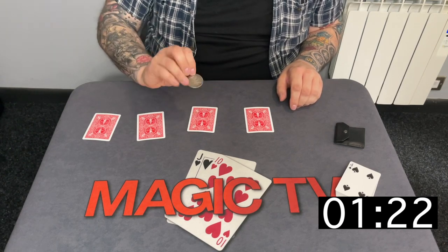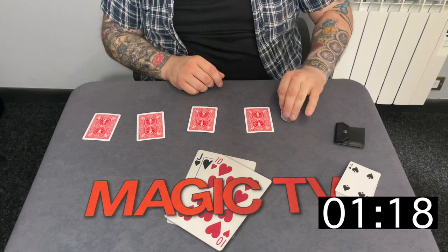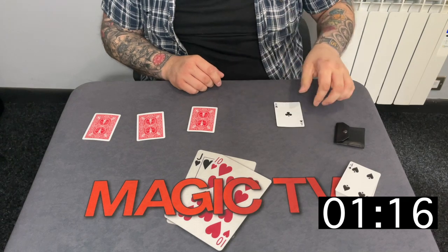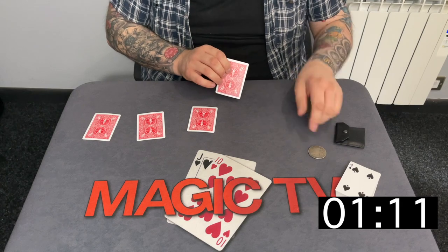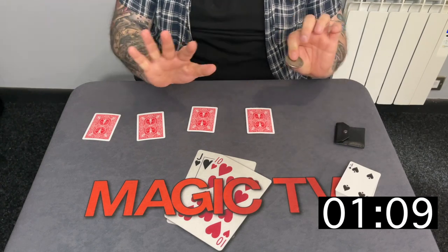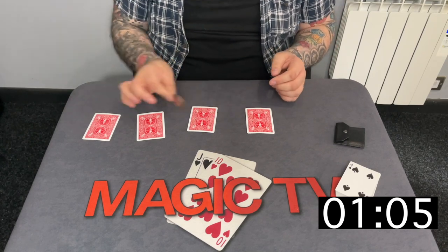This is a Morgan silver dollar. This is a beautiful old coin. And before I do anything, I want you to notice one thing, which is the coin fits nice and neatly underneath the card, right? Yeah. Now, that's going to become important a little bit. Oh, there you go. Jumped out of my hand. I did that with the power of my mind. I hope you're impressed.